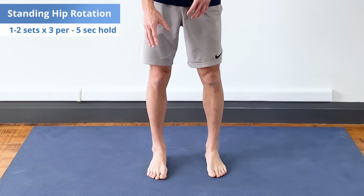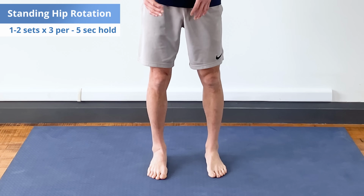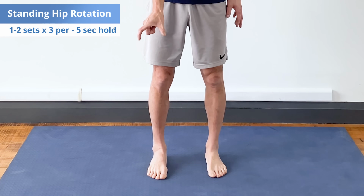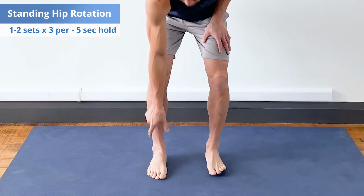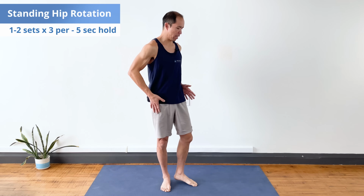So we start off, get the foot activated. I'm trying to bring the forefoot towards the heel and make the foot skinny across the metatarsals, across here. So I've got that going. So I've got an active arch going. Now I'm standing on one foot, and all I'm going to do is go through closed chain hip rotation. So I'm externally rotating this hip now.